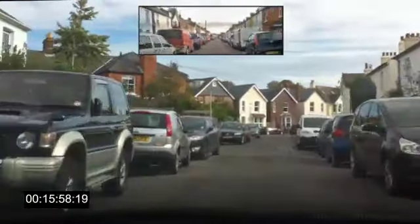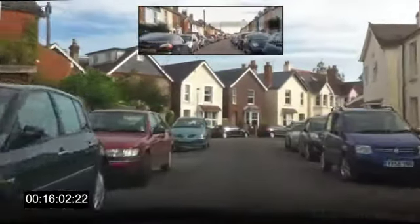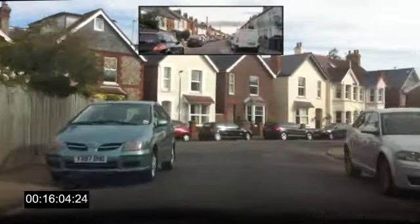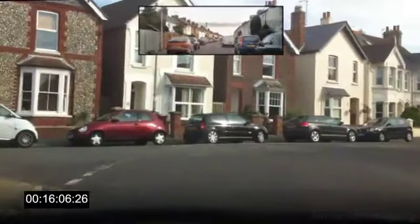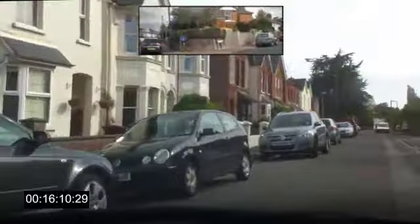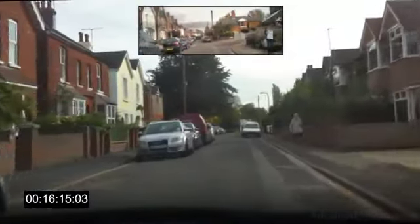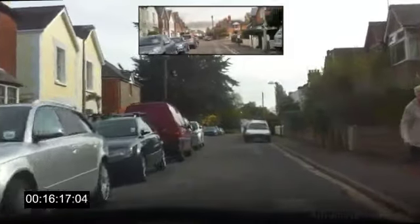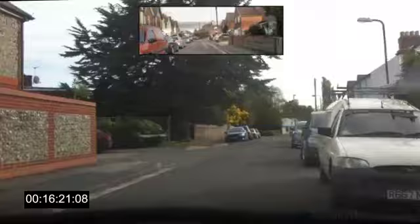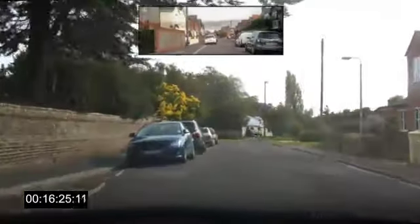Looking ahead, I'm going to take the next end of the road and turn left, unless we follow it on. Okay, so we're just going to follow this road up, but again, what dangers could be presented with a junction, a wide junction to the left here? Could have cars moving out of a side road into the main road without looking in our direction. At the end of the road, I'd like you to turn left, please.